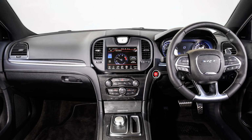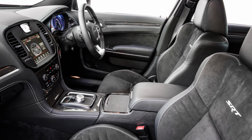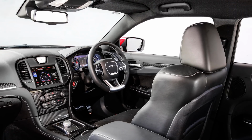The interior continues with enough features to truly call this a luxury sedan. There's a remote start, dual-zone climate control, heated and ventilated front seats, heated rear seats and steering wheel, and heated and cooled front cup holders. The seats are finished in a combination of leather and suede, and the driver and passenger seats are both 8-way power adjustable and 4-way lumbar adjustable.